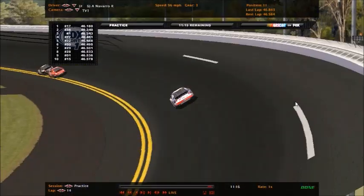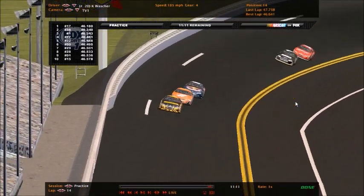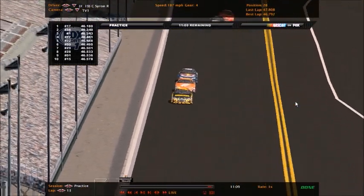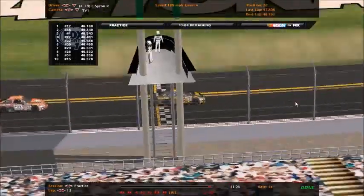I think Navarro better get to the apron there, or otherwise he's going to cause a wreck. But as you can see, though, Cyron is 20th fastest right now, in the ride that Jake Rogers was once in. Jake had an average season.